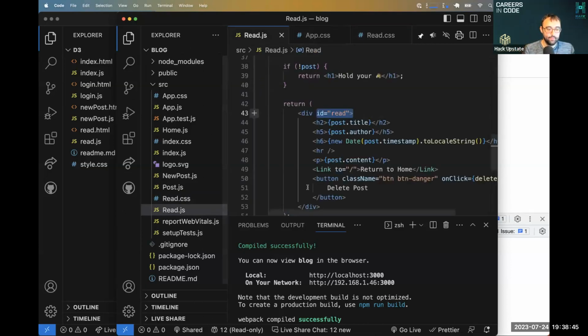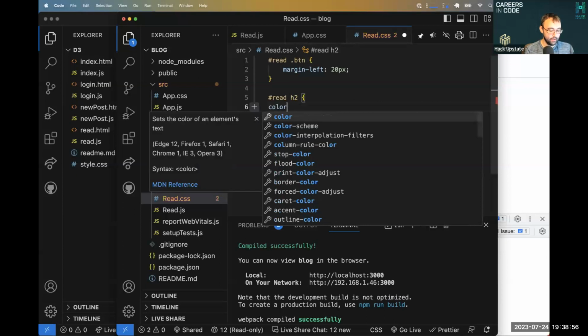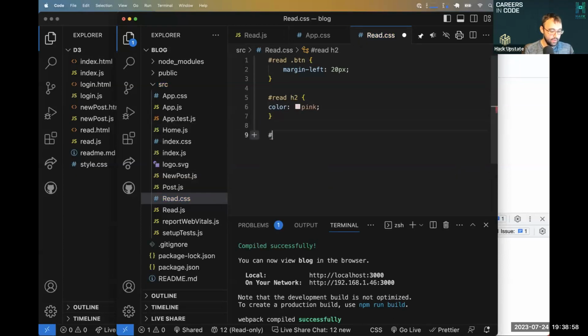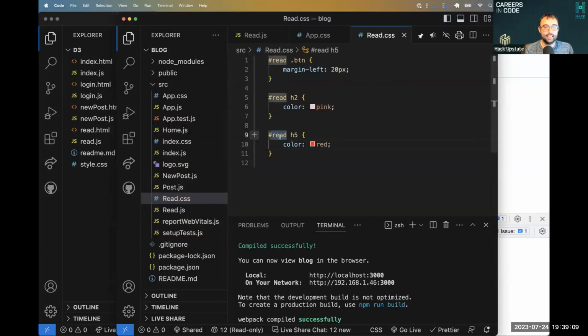That means, don't follow, that if I wanted to target the H2 and the H5, every time I go to target something, I have to say read H2 is going to be a color of pink. And then the read of H5 is going to be a color of red, right? Well, that works. That's going to make sure that the styling only applies to things on that page. But this is DRY. Don't repeat yourself. We're breaking that rule, right? There should be some easier way.